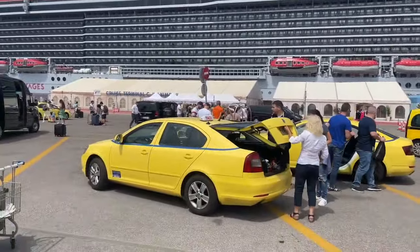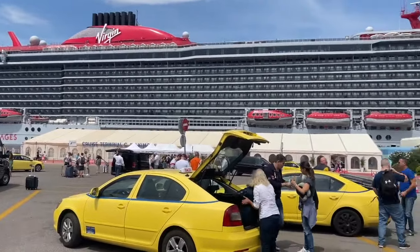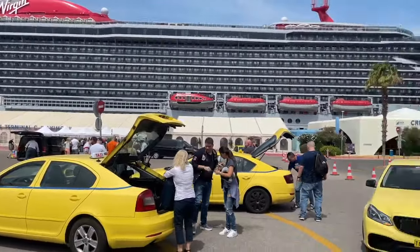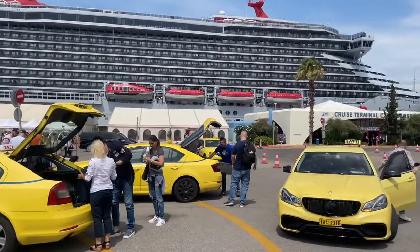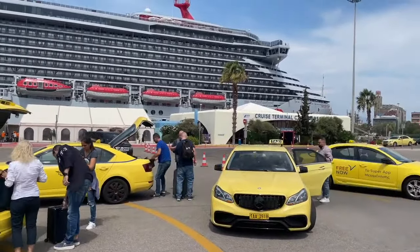Drop you off right here. They take your bags, get your room number, and then you go right into those little tents there. So that first tent is the VIP. Of course, we have VIP access for this cruise. So we're gonna get in here and see what we have to do. And hopefully, we'll be in the room pretty soon.